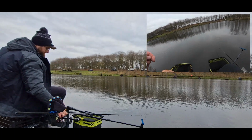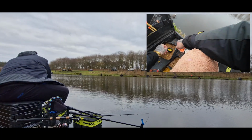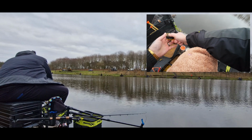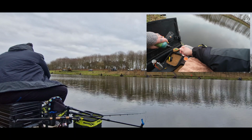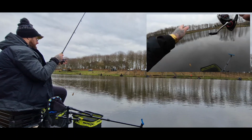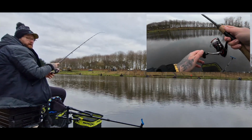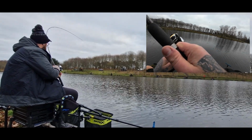I'll have another cast, see how it goes on. Just a really simple micro wafter mix, a little bit of extra syrup over the top. Get that from right end of rod. Oh, that is right end of rod. Right, we'll sort this out and we'll get back out. I've just put that bomb out and it's been took on the drop.